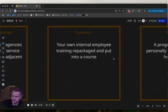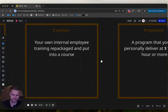The ideal course, in my view, is your own internal employee training that your employees would go through when you hire, that you should have in theory, repackaged, made nice and pretty, put into a Kajabi and a Trello and something, and sold as a course. When you do this, it's going to basically ensure the highest quality and it's going to kill 2 birds with 1 stone. You're going to make that employee training anyways, so you might as well make it right and turn it into another revenue stream.